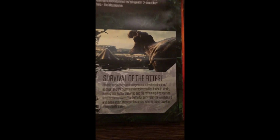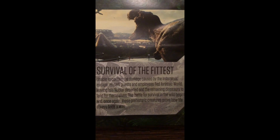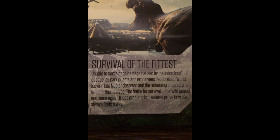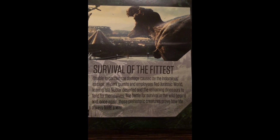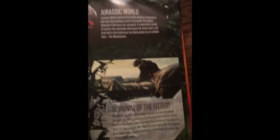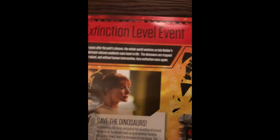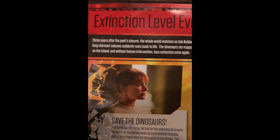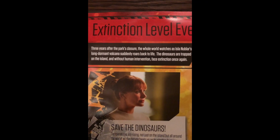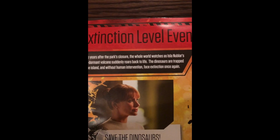And now, survival of the fittest. Unable to contain damage caused by the Indominus Rex, all park guests and employees fled Jurassic World, leaving Isla Nublar deserted and the remaining dinosaurs to fend for themselves. The battle for survival in the wild begins, and once again, these prehistoric creatures prove how life finds a way. Now, here's the extinction level event. Three years after the park's closure, the whole world watches as Isla Nublar's long dormant volcano suddenly roars back to life. The dinosaurs are trapped, and without human intervention, face extinction once again.